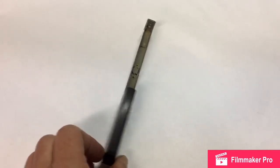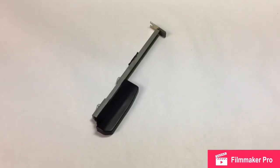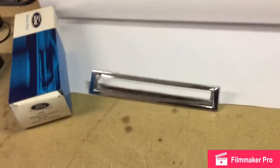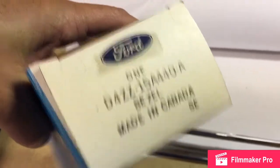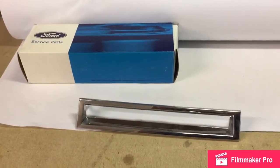Another key off the M3 Hammond organ. This one, obviously a black key, sold for $3. Probably boring to most, but another car part. This is the side light trim bezel for a Mustang 2. Brand new, never used, and this sold for $60.